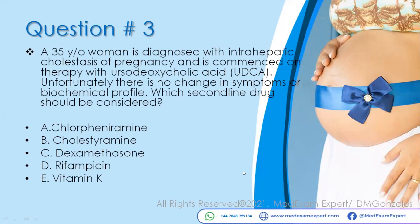You give her UDCA, but there's no improvement in the pruritus and your liver function. Okay. So it's D, okay? Very good. So it's D, I mentioned to you, right? Rifampicin is not mentioned in your TOG article 2013, but it was mentioned in the 2016 article of intrahepatic cholestasis of pregnancy. Okay, next question.